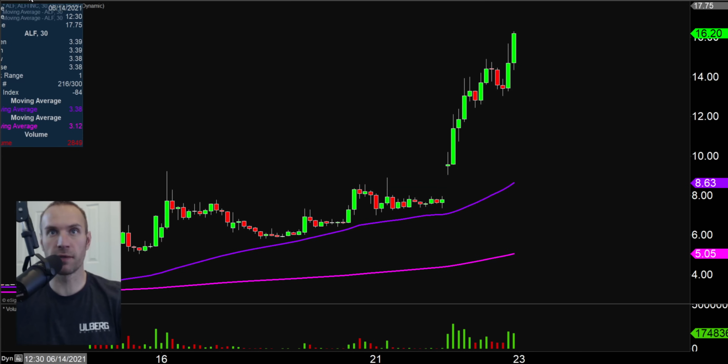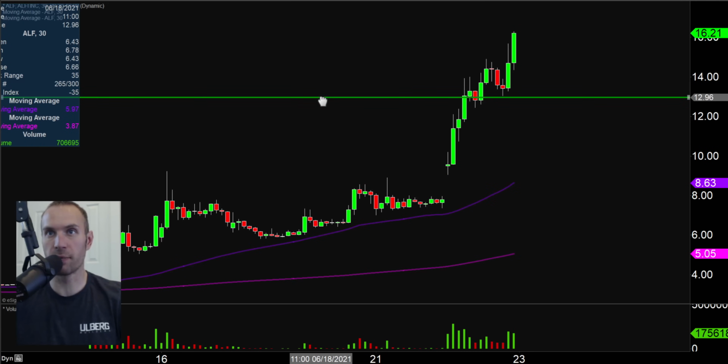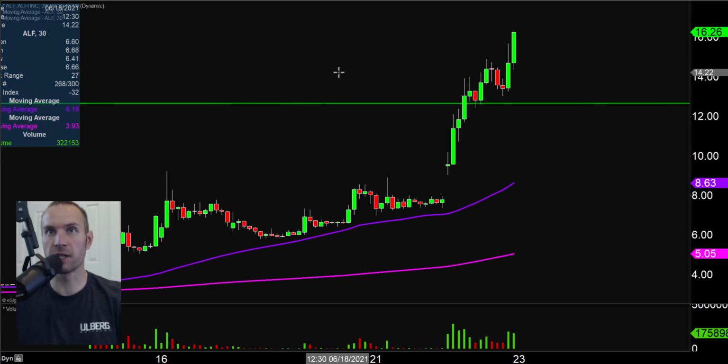But one of the newest areas of support to watch, and what I would call the ideal level, you say, Clay, what's going to make this chart look the absolute best moving forward? That's going to be if the price can stay above 12.50. Now, even if the price does drop below 12.50, that doesn't mean the chart's destroyed or ruined or anything like that. But it would certainly make any sort of pullback look the absolute healthiest.